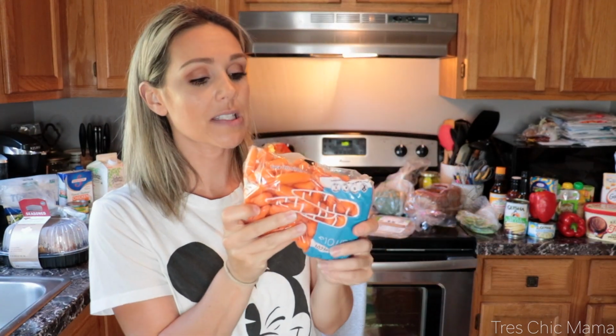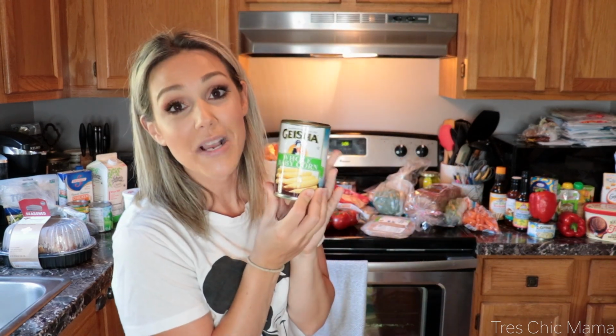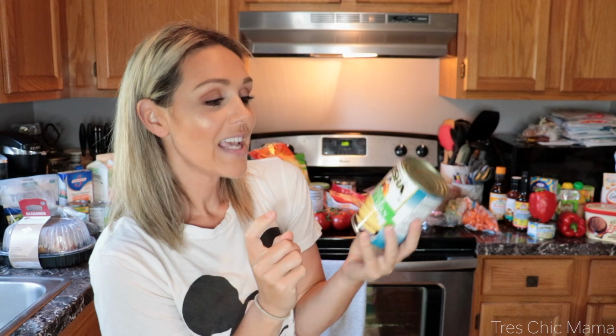And then also in our stir fries, I like some carrots, like baby carrots. So I'll just slice these lengthwise in half and then fry them up that way. And you guys, I love these baby corns in my stir fry. They're so good. So we got a can of whole baby corn.